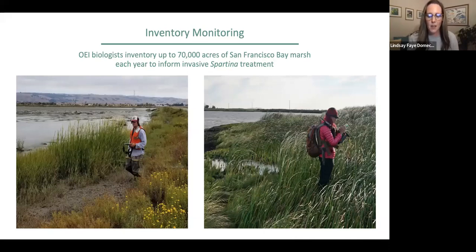testing every year. So we take about 500 samples every year to identify hybrid in the bay. So when we come up to a patch that we have trouble identifying, we often will take a sample, and I'm going to talk a little bit more about our genetics program later.